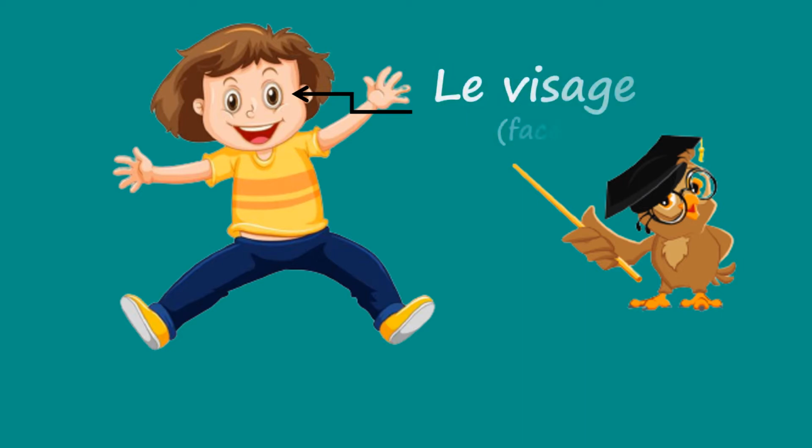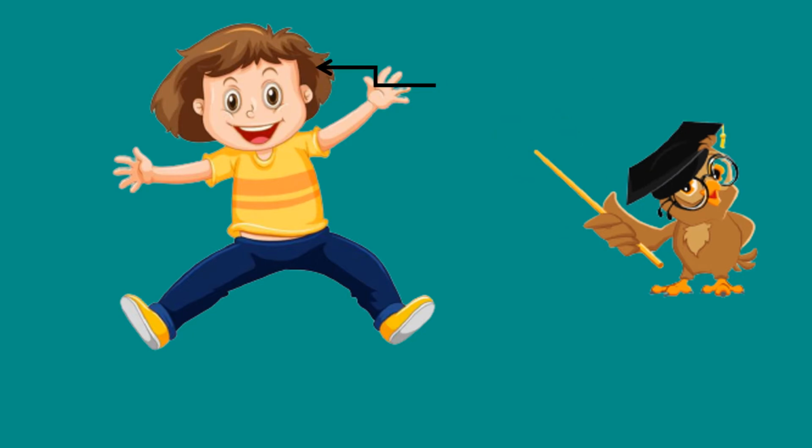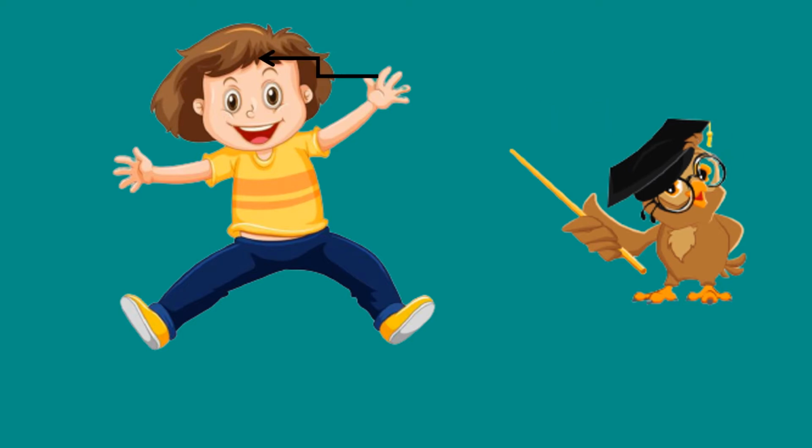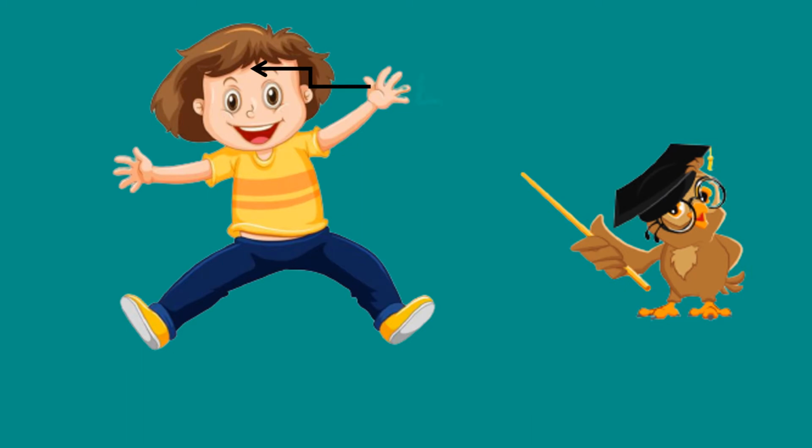Le visage. Les cheveux. La tête. Le front.